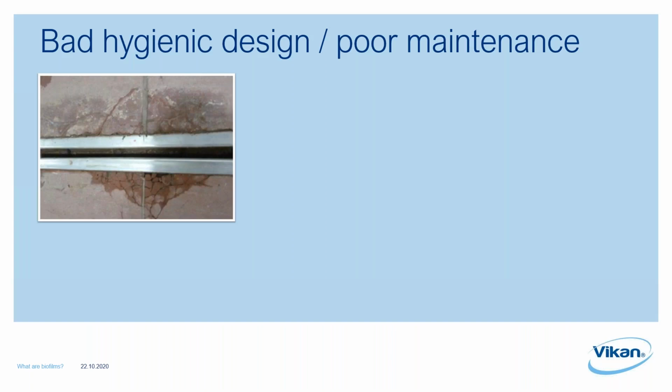Here are some examples of bad hygienic design that I've come across in my time. So this first one is a slot drain again. These are notoriously difficult to clean because they are so narrow and you need just the right product to get into them. And obviously drains are a perfect place for biofilms to form. The floor around this drain has also either been poorly installed or, I think more likely through wear and tear, has cracked. And that again provides a perfect place for bacteria to harbour and form a biofilm and be impossible to clean.